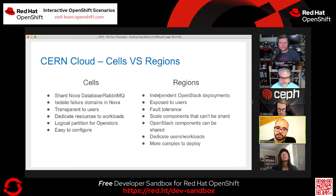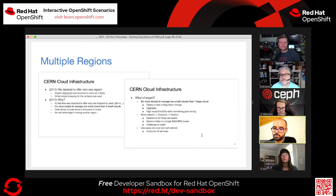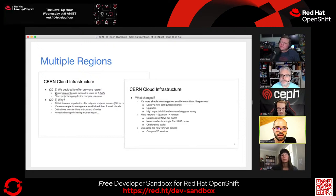Regions are a completely independent OpenStack environment. So you need to deploy all the services, all the OpenStack projects, independently in that region. But you have that fault tolerance. It's a completely different environment that should be managed in a completely isolated way. So that is the big advantage. And actually now we are running multiple cells. By multiple, I mean three cells. In 2013, it was simpler to manage one small cell than two small cells. However, when the infrastructure grows to this point, it's actually simpler to manage two or three small clouds than one big one. And one of the main reasons that we moved into regions is because of Neutron.